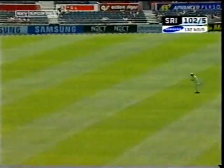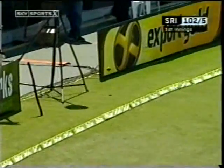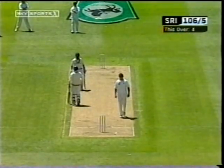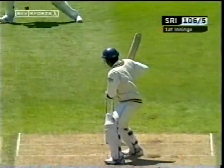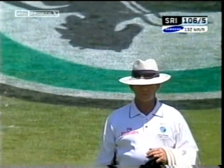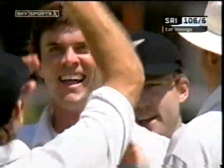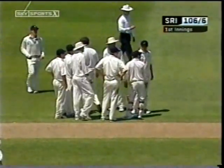Oh, that's a good shot. Well, he's had a couple of boundaries in the last over of Franklin off the front foot. Now he's gone back and hit that square. Close, very close. Closer than that. Misjudgment. Now Franklin picks up his third wicket, joins Bond on 3 each, and Sri Lanka already tottering now, 106 for 6.